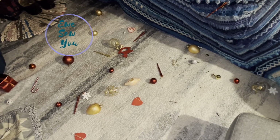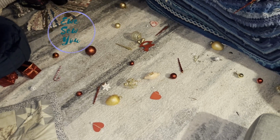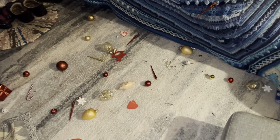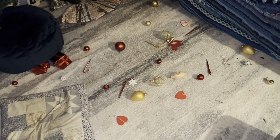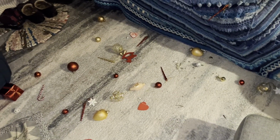So we've had a bit of a disaster. Lying in bed this morning, cuddling the cat. Had a crash. The tree had fallen over. I've got it propped up at the moment. Something wrong with the base of it.